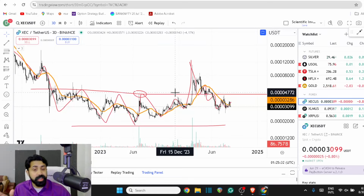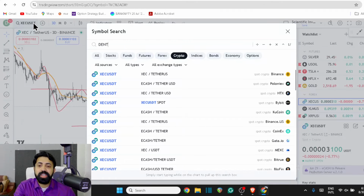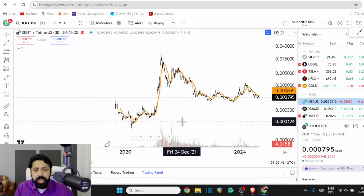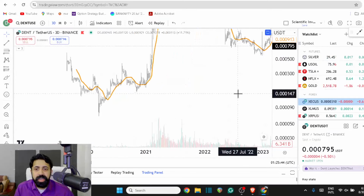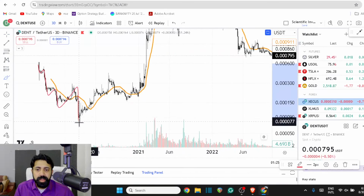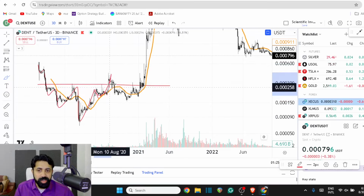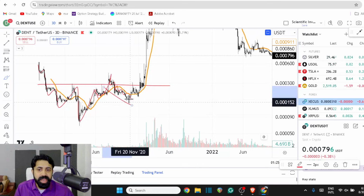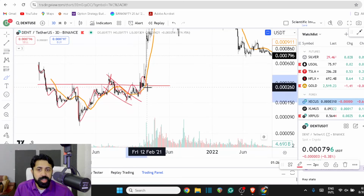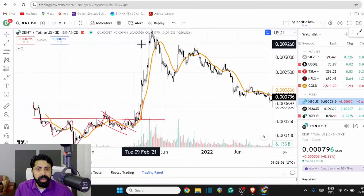Now, this is not in 2017. In 2021, say you take up the price action of Dent. So you can take the same chart. It's okay. You come back here, you take a look at Dent, and it is arguing the same thing. The price was trending lower, then the momentum to the downside reduced, then it broke through that range and came back down to make a bullish continuation pattern, after which it started grinding higher slowly at the beginning, and then boom, it went up.